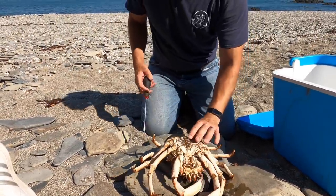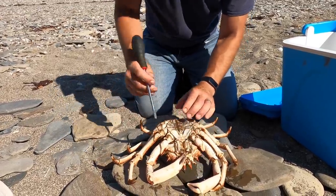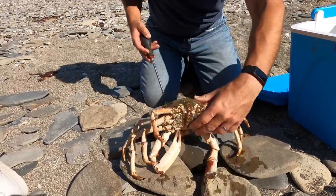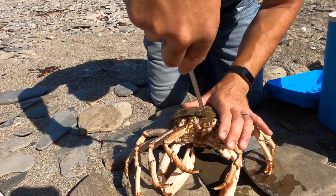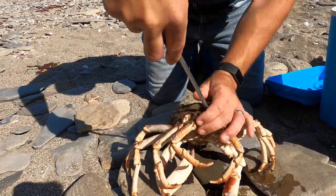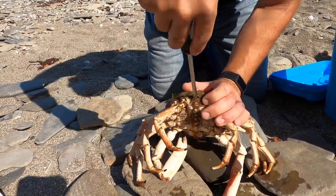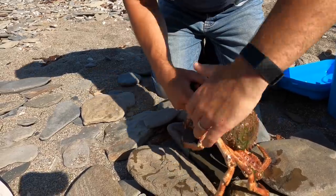Now the majority of the meat is going to be in the claws and in the legs and these knuckles. So what we're going to do is take the back off. Easiest way to do that is, you can see there's a little hinge there. If you can just break into that and then lift, you should be able to lift the back off.